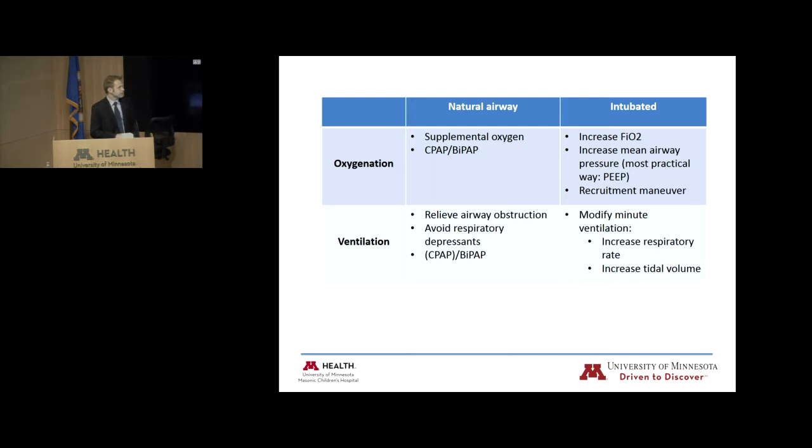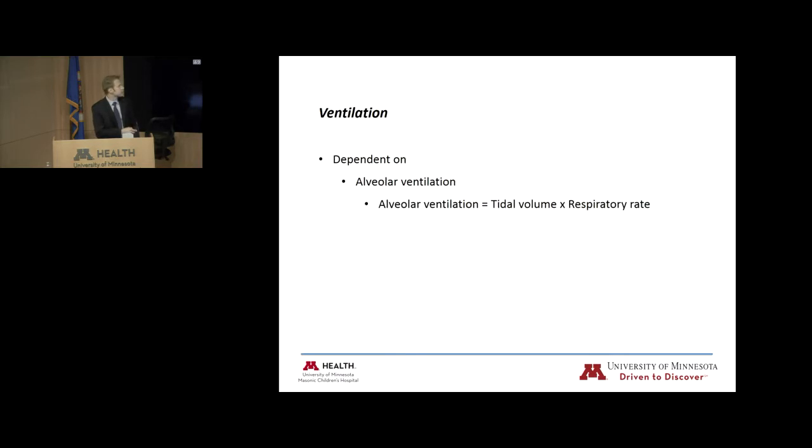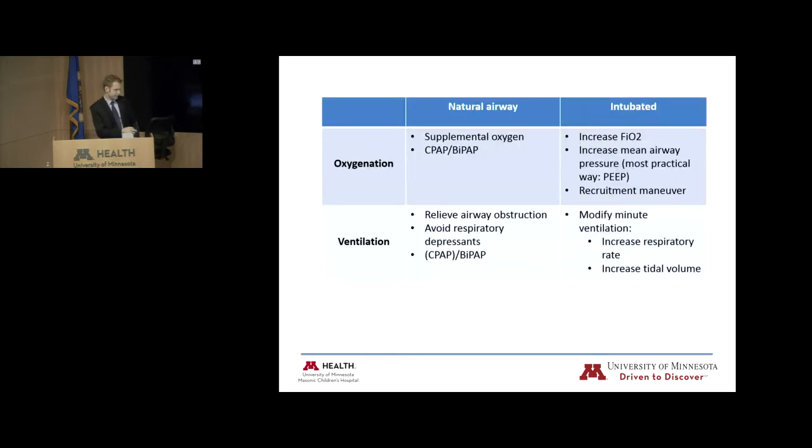For ventilation, easy ways to help with that in the spontaneously breathing patients are to relieve airway obstruction and avoid respiratory depressants. CPAP helps to a certain extent if hypoventilation is related to obstruction. So again, your adult patient who has obstructive sleep apnea will benefit from CPAP. But BiPAP is the more effective intervention in the non-invasive ventilation part. And then for the intubated patient, you can modify minute ventilation by increasing the respiratory rate or the tidal volume.